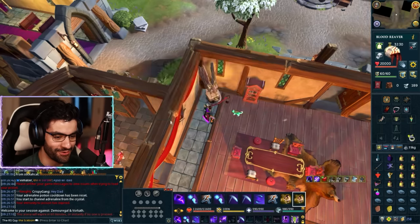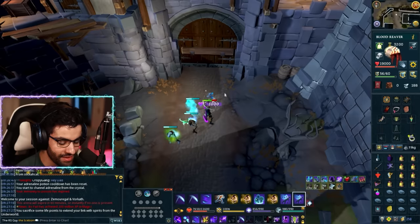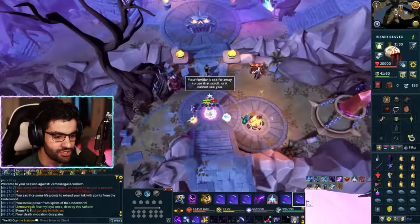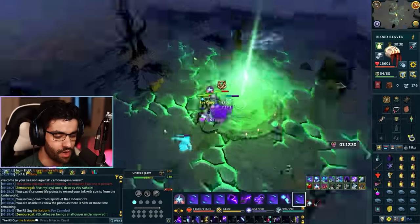All right, let me try one normal mode kill. So do I have to kill the points of power or do I just go right in? I don't think I care about the points of power. Let's just go. Only have to do the west one. Okay. Okay, so if I'm going for the world record, I just go west.